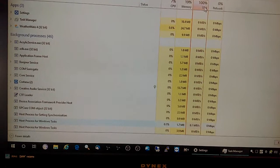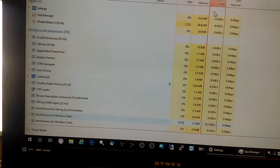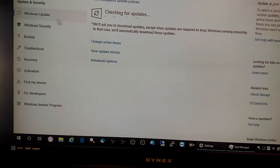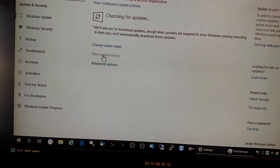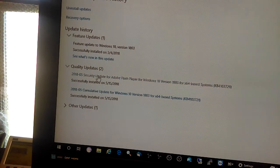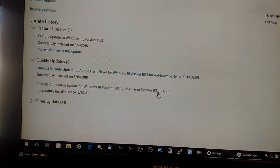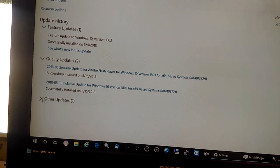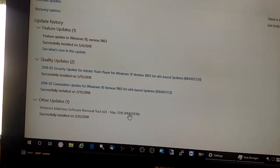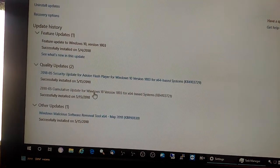Now, believe it or not, malware, spyware, adware, viruses can cause 100% disk utilization, but I don't think I'm infected. All I did was install the latest update, and I'll show you which one it was. It wasn't this one that caused the problem. It's this one right here. There were 3 total updates. This one installed today, the cumulative update, 4.10.37.21.